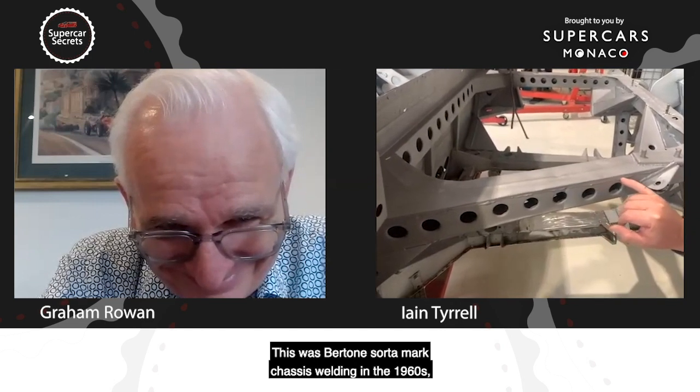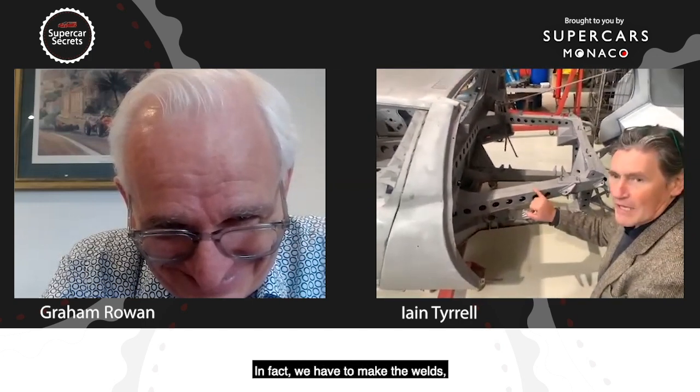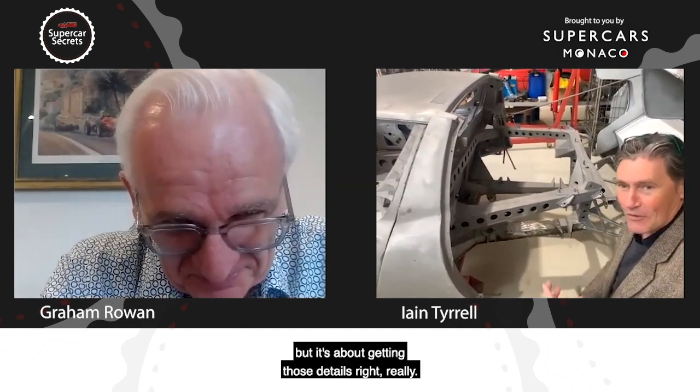This was Bertone, sort of Marchesi welding in the 1960s. Pretty awful, actually, dare I say. In fact, we have to make the welds deliberately bad so that they match the rest of the car. We can't use beautiful modern stitch welding because it will look out of place. So it sounds crazy, but it's about getting those details right, really.